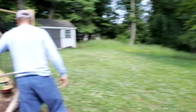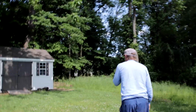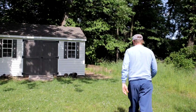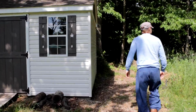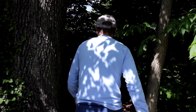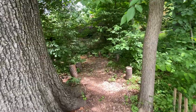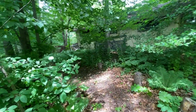Come on up this way. There's a groundhog. All right, guys, so welcome to the Meditative Trail. This is just a little journey through our little neck. We started adding a bunch of natives in here. There's a bunch of invasives in here that we got to get rid of at some point, or maybe let go. I don't know what we'll do with it, but we started planting up little areas in here, along with some of the other cool plants that are already in here.